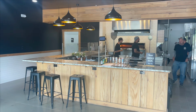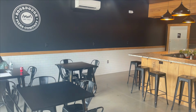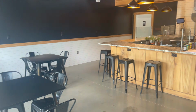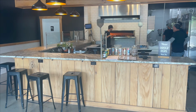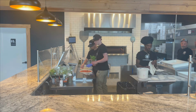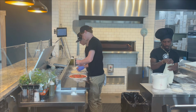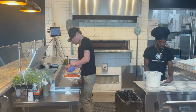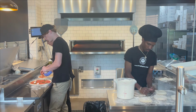As you walk into Sourdough Pizza, this is what it looks like. It's a small restaurant, a few tables, and then they have some seating around the countertop as well. This is where they prepare your food. You'll see the guys fixing up the couple of pizzas we ordered. And here's a shot of the oven that they use.